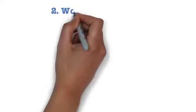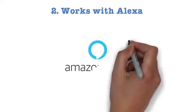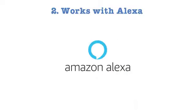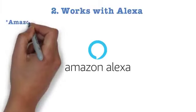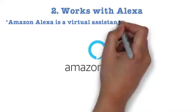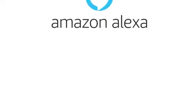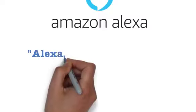Second, it works with Alexa. Alexa is a way that you can communicate with Amazon products. For example, you could say, Alexa, what's today's date? And it'll respond back with the date, which is pretty cool. So in this instance, you could say, Alexa, turn on HBO Now. And Alexa will stop whatever app that's currently running and then switch to HBO Now.